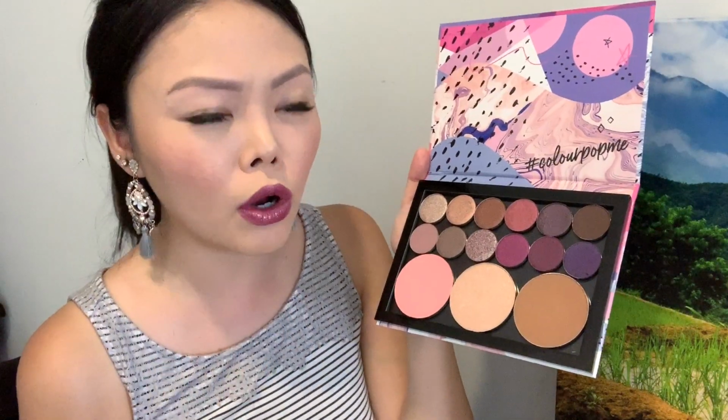So this is my final product. All the shades were shades that I picked out myself after doing tons of research online, looking at people's swatches and everything. I selected all these shades because these are the ones that I feel go best on a neutral to cool kind of skin tone.